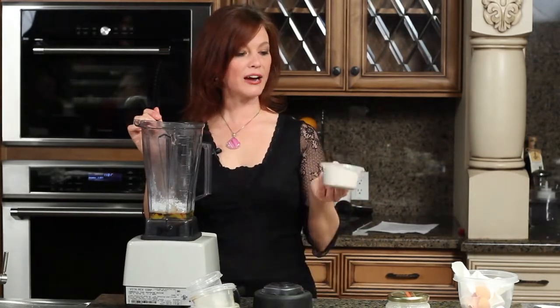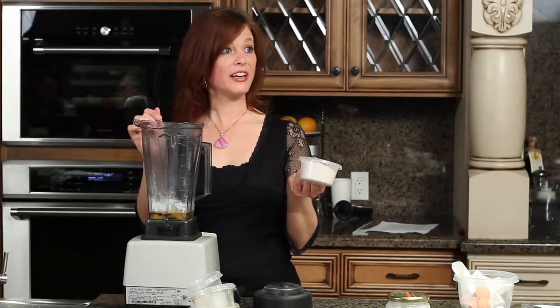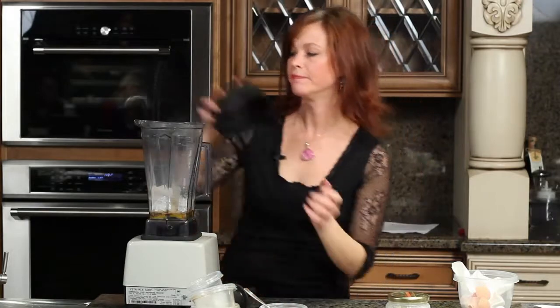So I recommend getting the buckwheat, putting it in the blender or a wheat grinder, and just grinding it yourself and using it right away. That's going to be the healthiest option. If you can't do that, just do what you can.